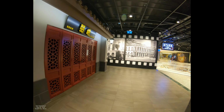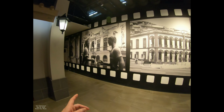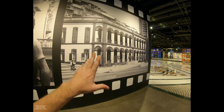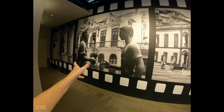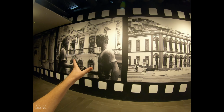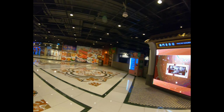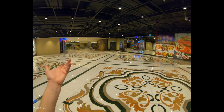So yeah, basically, I didn't realize this opened up into this. So there's all this kind of cool, I think this is Portugal stuff. Oh, this is Macau right here. I think those two statues might be in Macau too. There's a place down by Sao Paulo ruins, but I don't really notice the statues up close. But yeah, this looks like it's Macau, which is pretty cool. Macau Gourmet Walk. Huh. It's funny, I never, let's open up into this lobby area.